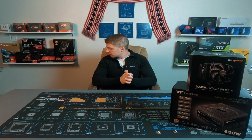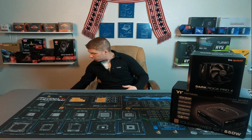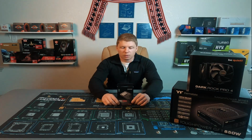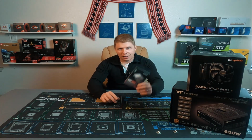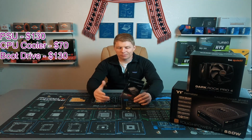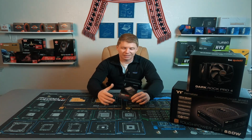All right, for the hard drives. For the operating system, we went with the 980 Pro, a 500 gig. The reason we chose this is pretty simple. It's the best hard drive on the planet right now that you can kind of buy.